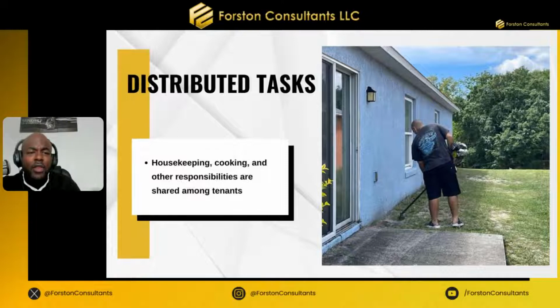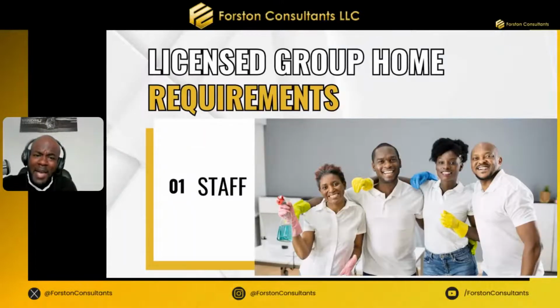Housekeeping, cooking, and other responsibilities are shared among the tenants. With that licensed facility, guys, you got to have an industrial kitchen. You got to have a set menu. You got to shop for food a certain way according to their nutritional needs. Guys, I don't know what these guys want to eat because they cook their own food. And it keeps you out of trouble, ladies and gentlemen. All of that, what I just talked about, was for the ILF.